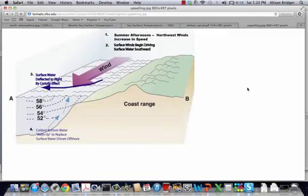So when we put this together with the California topography, this is what we get. So going from left to right, this is west to east. Here's the Pacific Ocean, here's the Coast Range. And one of the things we know about our climatology here is that we always get winds parallel to the ocean, roughly. So along the California coast, which is oriented northwest, southeast, we get winds from the northwest. But because of the Ekman effect, the ocean water is driven in an offshore direction.